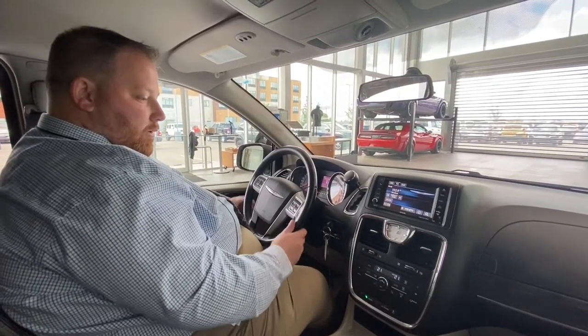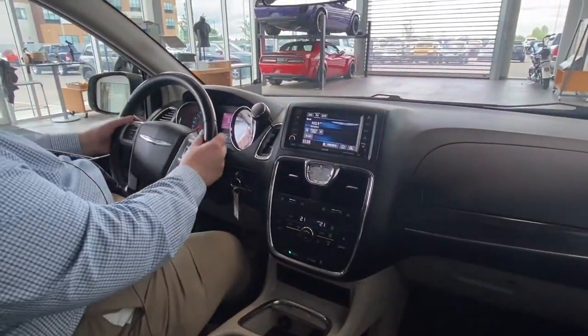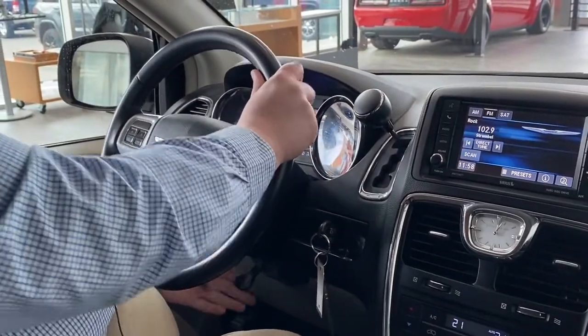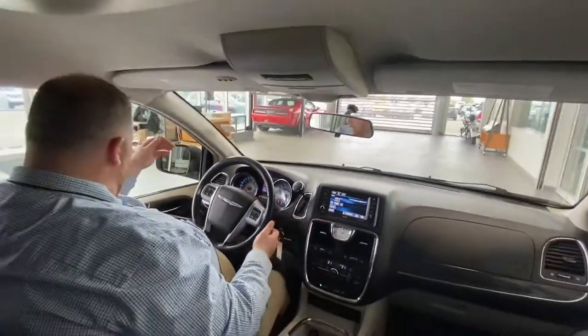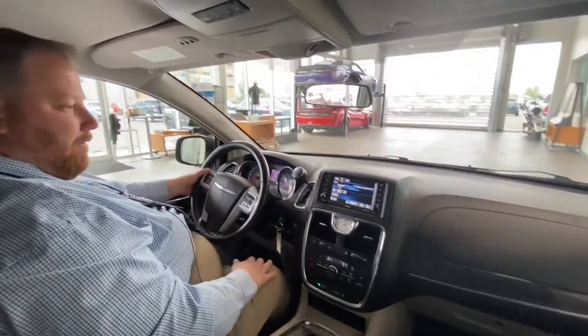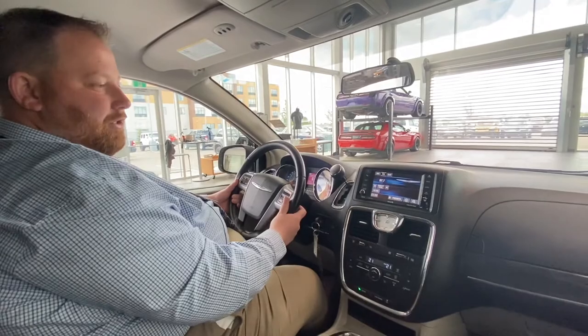Up front, ton to go over. You have heated seats in the front. You have tilt and telescopic steering, which is super handy. Adjustable pedals, so there's a little toggle switch here where you can bring your pedal length in and out. Automatic headlights, cruise control, all your standard features. Steering wheel mounted controls for your audio, so you can switch between your presets. You can see it changing your radio stations there.